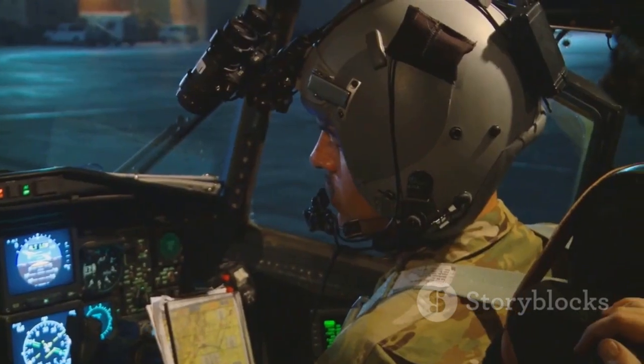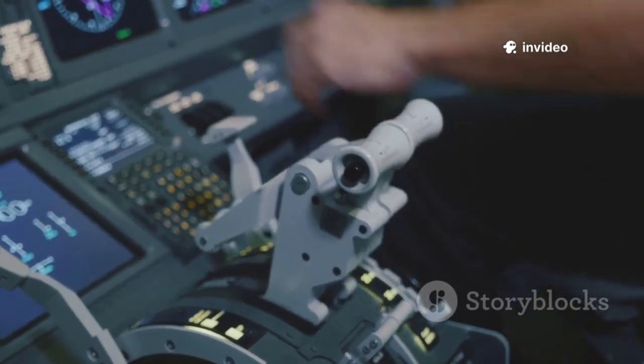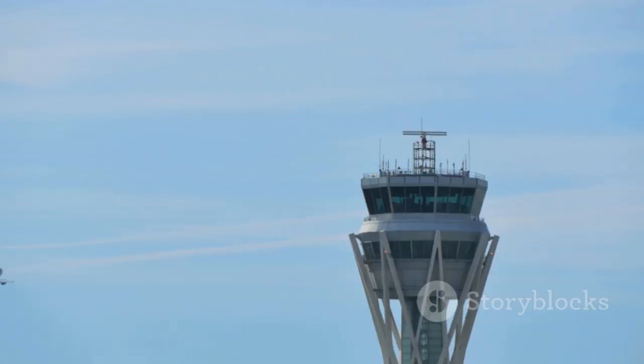Pilots follow these aerial highways with precision, adhering to strict guidelines and procedures, guided by the watchful eyes of air traffic control and an array of sophisticated instruments that provide crucial data. Without these meticulously planned systems and constant oversight, flying would quickly descend into chaos and become incredibly dangerous.